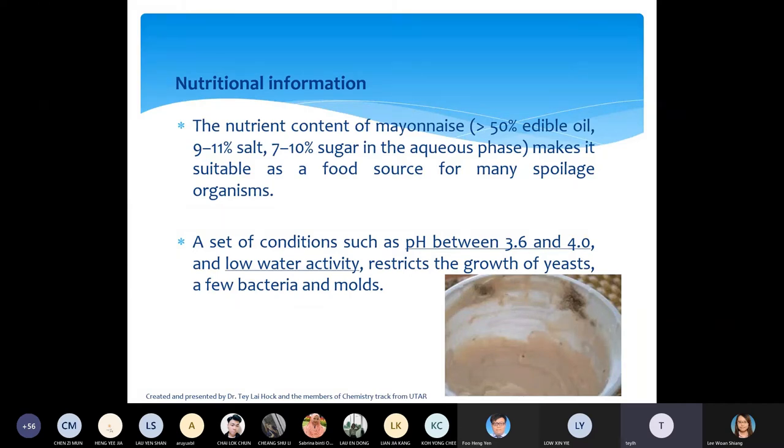Now, we know that yeast is in dairy products or egg content, and these things do have mold. If we accidentally consume them, it is bad for our health, and you may have diarrhea and so on. So therefore, a set of conditions such as pH between 3.6 and 4 and low water activity will restrict their growth.